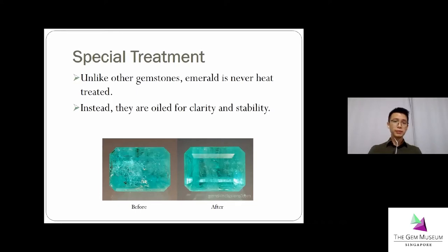So this is a before and after photo of an emerald before being oiled and after being oiled. So what you can see is all the inclusions, the fractures, the fissures that appeared white. And after oiling, you can just see through the stone.